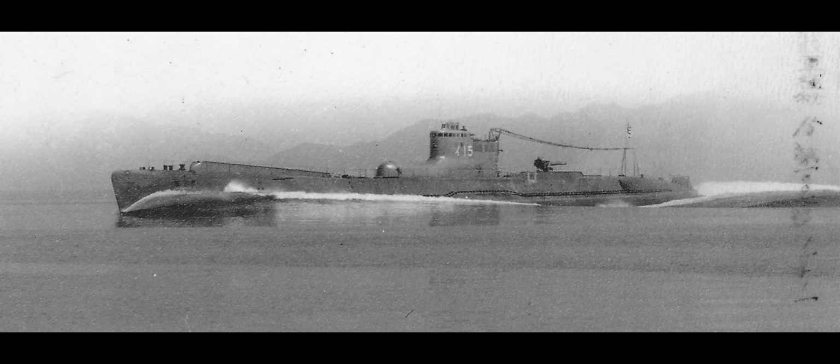While submerged, they used the batteries to power 2 motors which produced 2,000 horsepower for a top speed of 8 knots. Range on the surface was 14,000 nautical miles at 16 knots, and submerged they could do 96 nautical miles at 3 knots. Test diving depth was 100 meters. Built into the forward part of the sail was a hangar for a float plane, and the deck in front of it had a catapult.